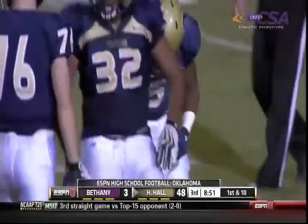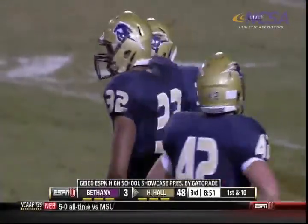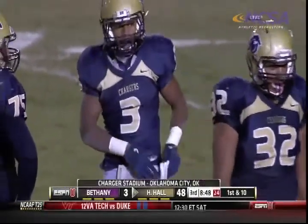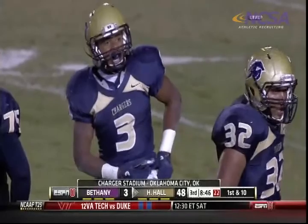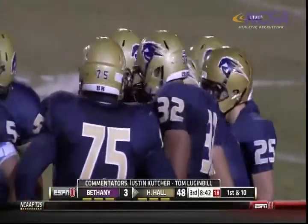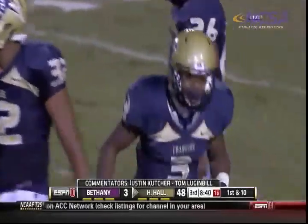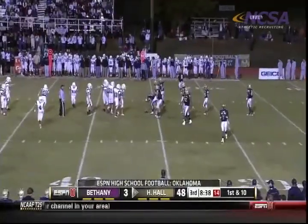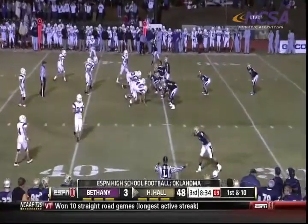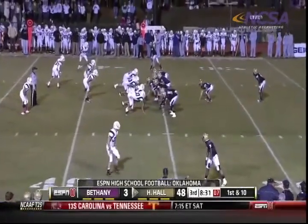You're watching ESPN High School football here in Oklahoma. The Geico ESPN High School Showcase presented by Gatorade. As Bethany takes on Heritage Hall here in Oklahoma City. Justin Kutcher alongside the Director of National Recruiting for ESPN, Tom Luganbill. The final high school broadcast of this 2011 high school football season. Of course, the Under Armour All-America festivities coming up in January.